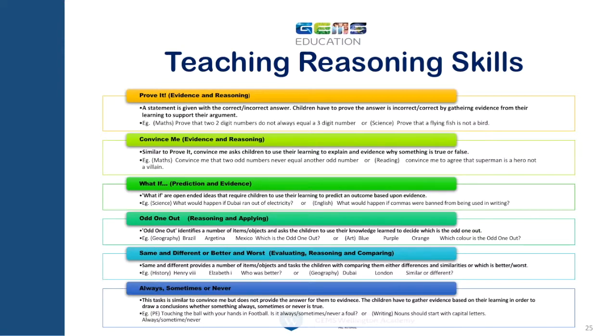And that could be done in art as well: blue, purple, orange. Which one is the odd one out? They may then delve and start to think about different types of colours. So blue and purple are cold colours, orange is a warm colour, so orange is the odd one out. These are simple activities to develop the reasoning skills of children, which really helps them develop those mastery skills, those explanation skills that are vital to the mastery curriculum.